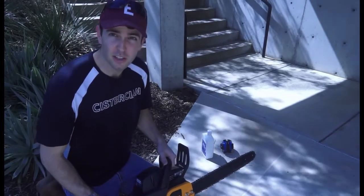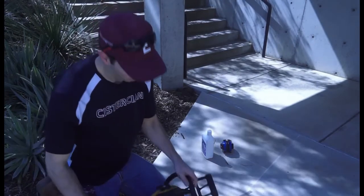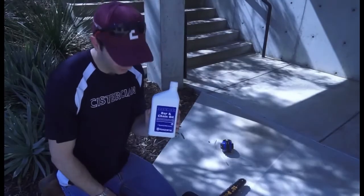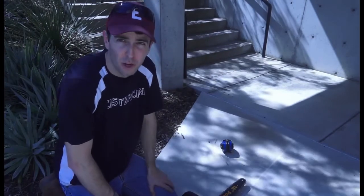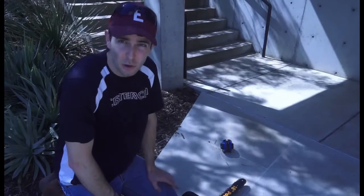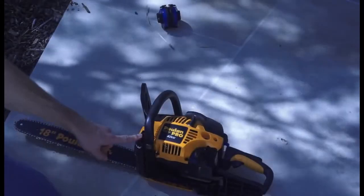Before you get started with a chainsaw, you always want to check two things: your gas and your bar oil. The bar oil is very important. What this does is it lubricates the chain as it's constantly spinning. As the chain is going around and cutting through your branch or your log or whatever it is that you're cutting, it can get very hot, and so you always want to keep it lubricated to keep it from burning out and dulling out.